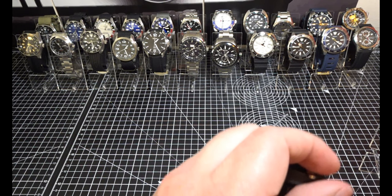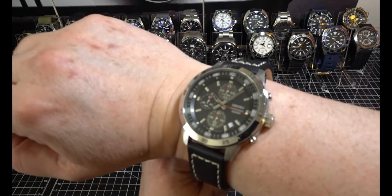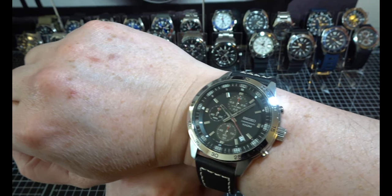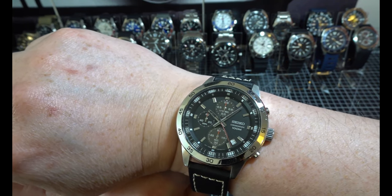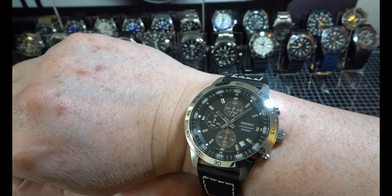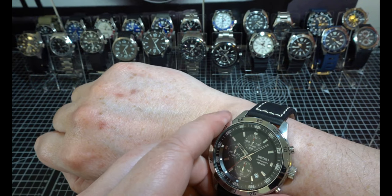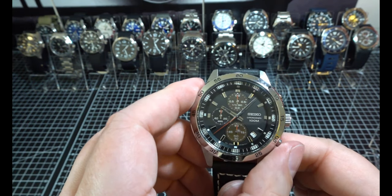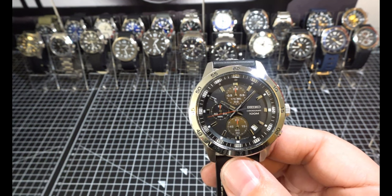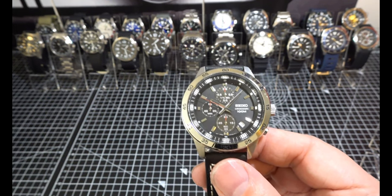So this did actually come with a metal bracelet, but you know what I'm like, I don't like the metal bracelets, so let's pop that on the wrist, see what it looks like. Pretty good. Nice looking watch. Well, I actually bought this to take my original one's place. But I'll still end up wearing the original one as well. Well, anyway, this is the SKS641-P1.